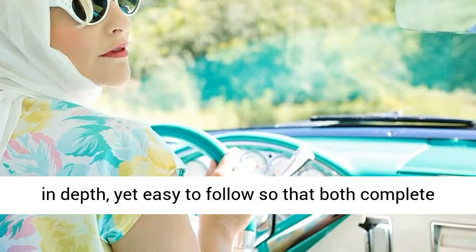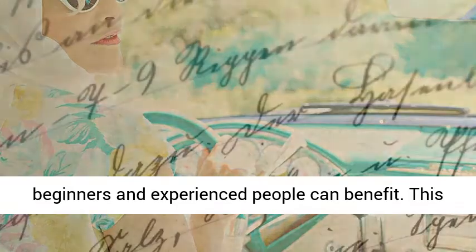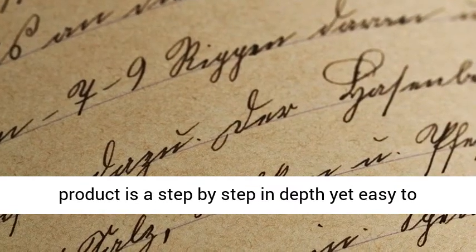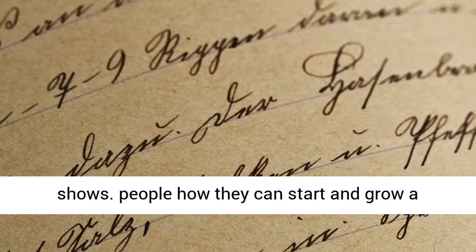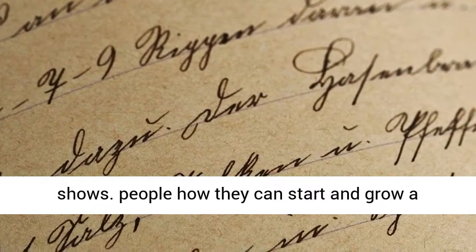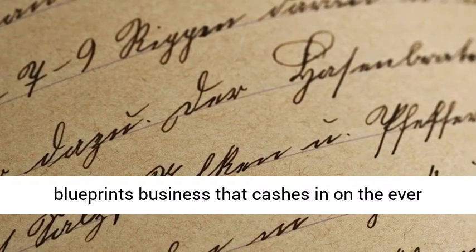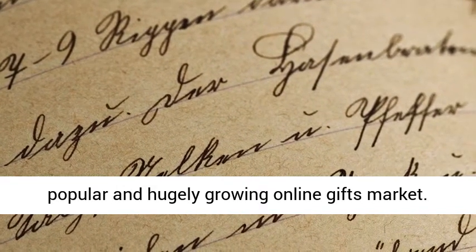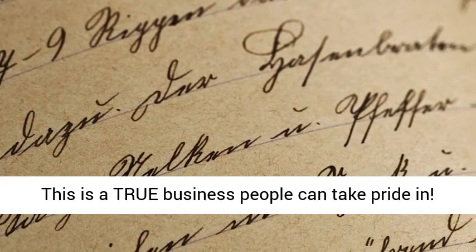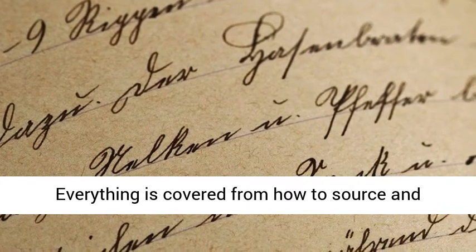We have designed this course to be in-depth, yet easy to follow, so that both complete beginners and experienced people can benefit. This product is a step-by-step, in-depth yet easy-to-follow course with high-value bonuses that shows people how they can start and grow a profitable automated vintage patent blueprints business that cashes in on the ever-popular and hugely growing online gifts market. This is a true business people can take pride in.